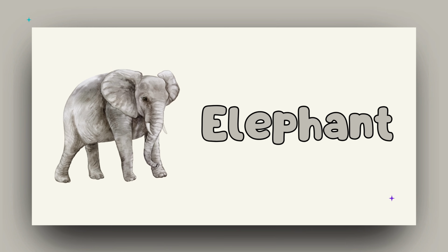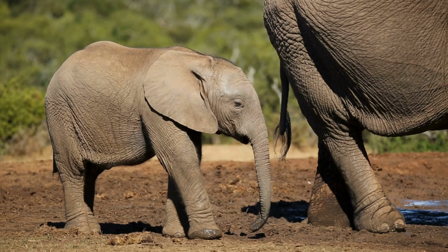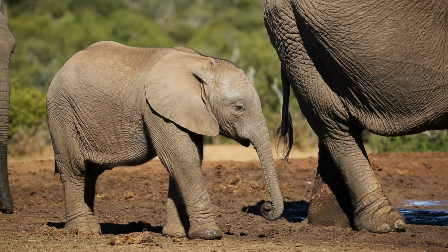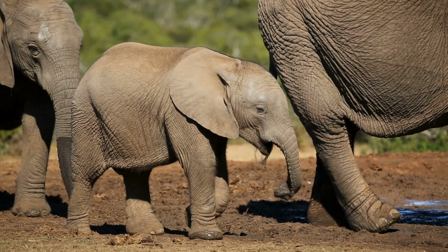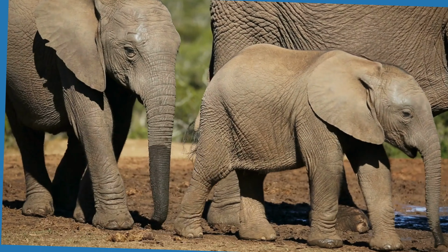E is for elephant. Elephants are the largest animals on land, and they have big floppy ears and long trunks. They use their trunks to drink water and pick up food.